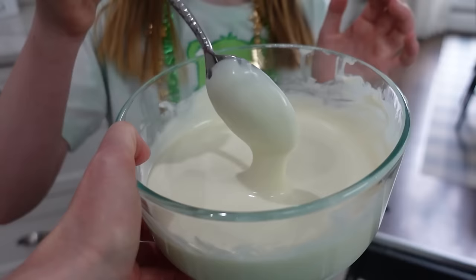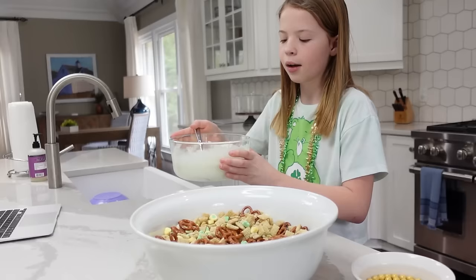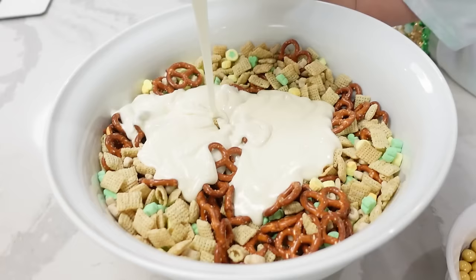It looks pretty good now. I think it's done. Yep. Now we're going to pull it out. I can see you sneaking chocolate. Now we're going to pour the melted chocolate over the mix and stir. And this is the tricky part, Maya, because we want to stir without crushing too much of the Chex Mix. So we got to stir very gently. Here we go.